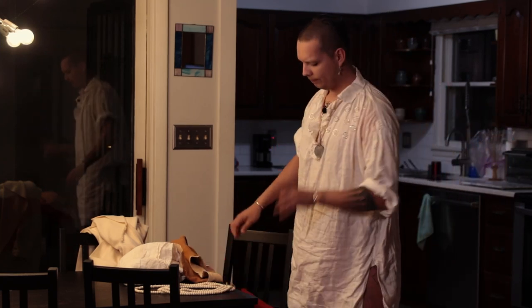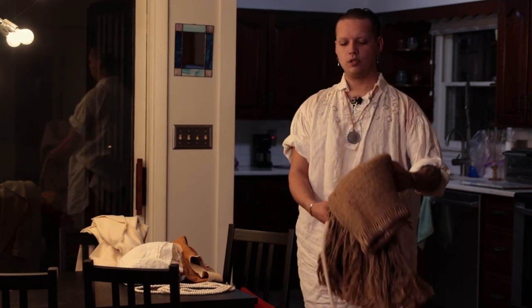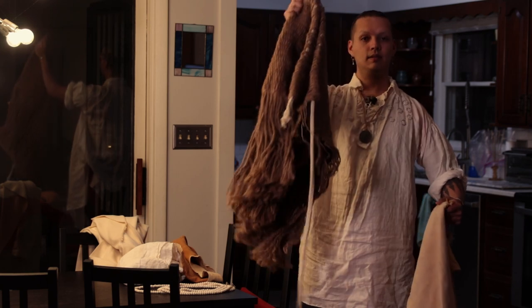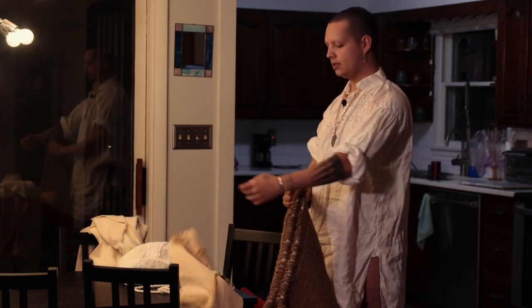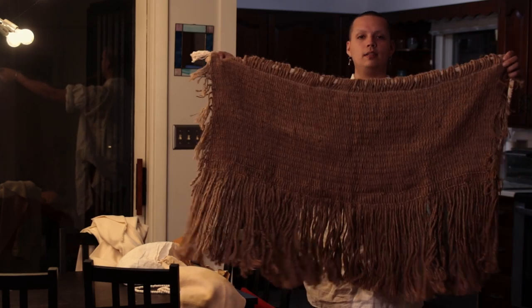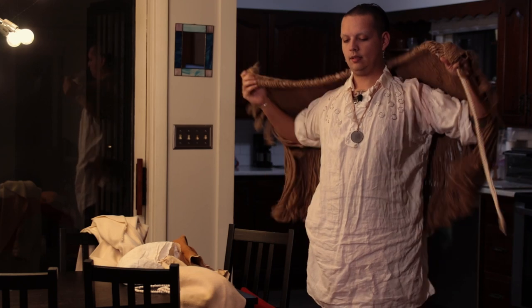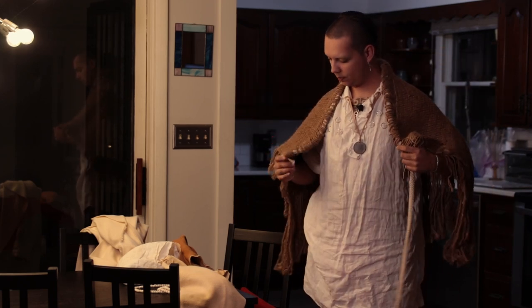But if we wanted to take it way back, I would show you an item like this. This is a woven piece of cloth. It is a twined textile made by hand and fulfills almost the same purpose.